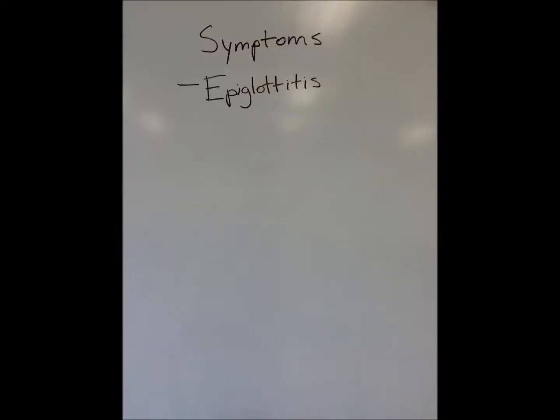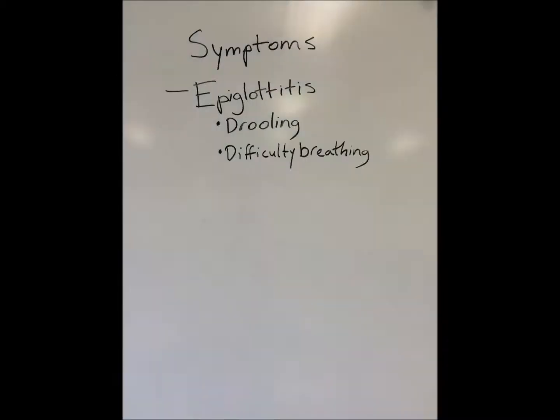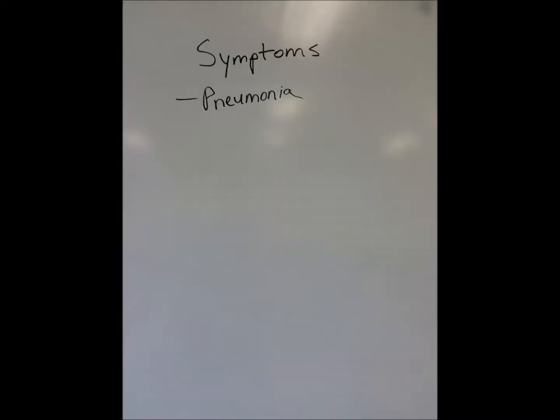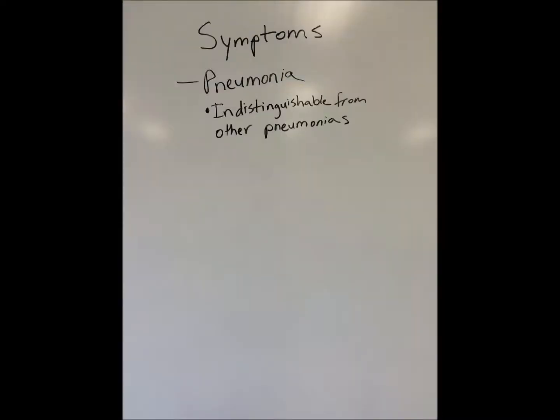You could have epiglottitis, which is inflammation of the epiglottis, which will cover your trachea when you swallow to prevent you from choking. This inflammation leads to drooling, difficulty breathing, and dysphagia, also known as difficulty swallowing your food. Next, you could have pneumonia, a classic respiratory infection, but it is important to note that this is indistinguishable from other pneumonias, so testing needs to be done to see if you have Hib or just some other infection.